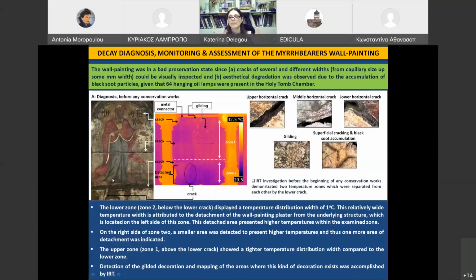We're going to talk about the part of the wall painting of the Virgin Mary. Cracks of several and different widths can be found. This is the crack that Dr. Moropoulou was talking about. This is the middle crack shown here in the thermograph, which is the crack of the larger width. We had another one here, and another one just before the part of the wall painting that depicts balusters. It is like they are standing, all the mirror bearers and the Virgin Mary, in a balcony.